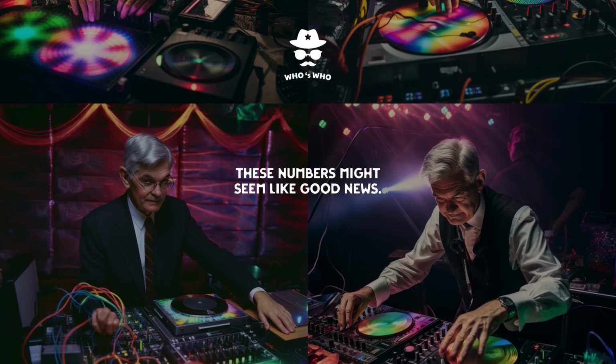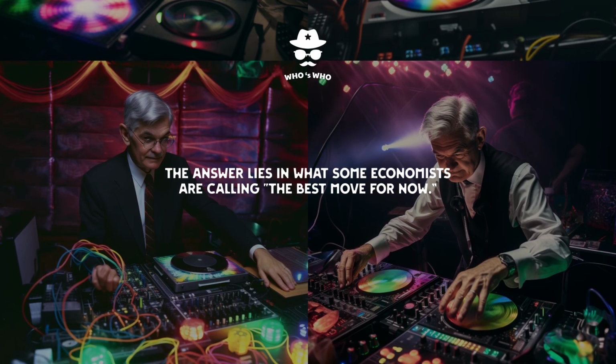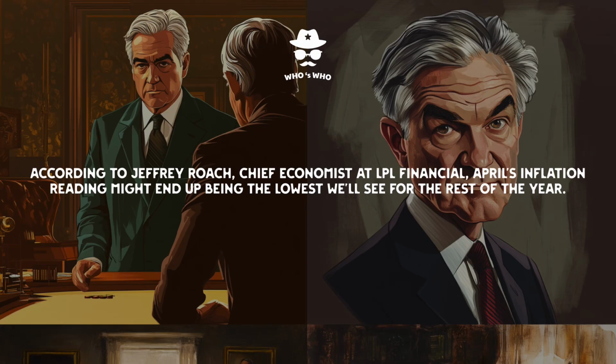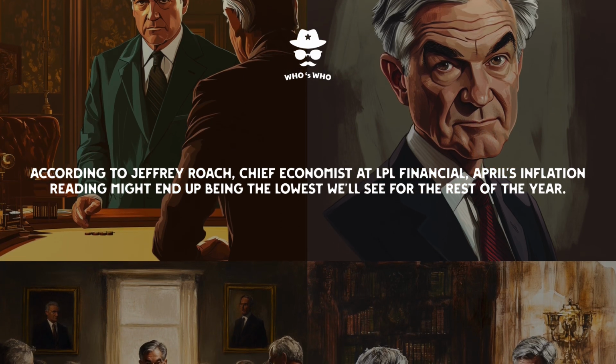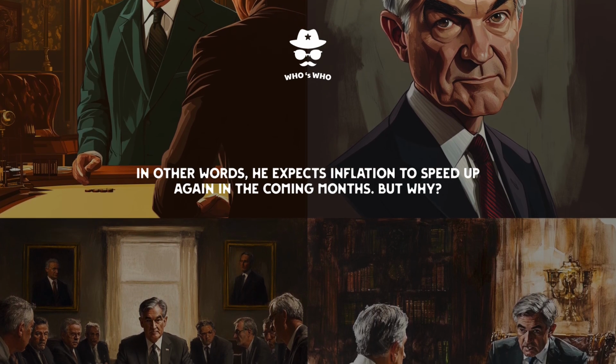These numbers might seem like good news. So why is the Fed still leaning towards holding rates steady? The answer lies in what some economists are calling the best move for now. According to Jeffrey Roach, chief economist at LPL Financial, April's inflation reading might end up being the lowest we'll see for the rest of the year. In other words, he expects inflation to speed up again in the coming months.